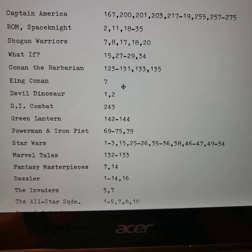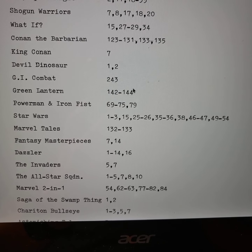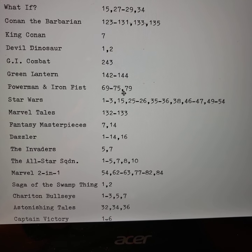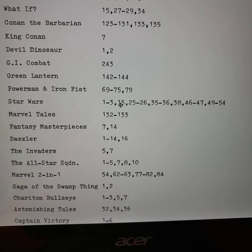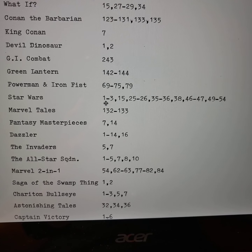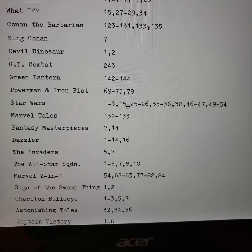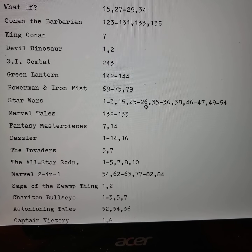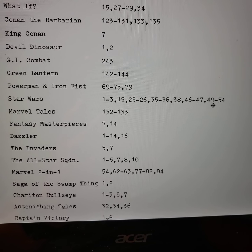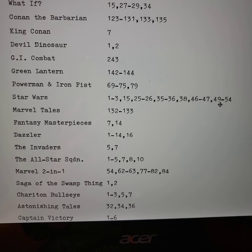Got a lot of Conan in there. Devil Dinosaur, issue 1 and 2. Jack Kirby favorite. Let's see. Green Lantern. Power Man and Iron Fist. And here's a nice one. Star Wars 1 through 3. Those are newsstand copies, baby. Right off the newsstand. I'll have to look up and see what those are worth. Not to mention, issue 15, 25 through 26, 35, 36, 38, 46 through 47, 49, and 54. That is all original 80s runs right off the newsstand.